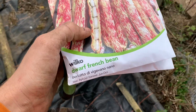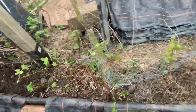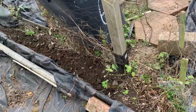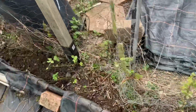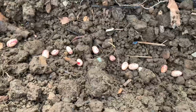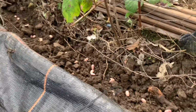The next beans I'm planting are dwarf French beans. I'm going to be planting them along this border here, in between my raspberry plants, which are growing straight. I'm planning on having raspberry canes all the way down here, a bit like further down the plot, but they're just growing steadily at the moment, so I can plant in between them. So let's get these planted. Like the bean, what they look like on the packet, look, same colour, yeah, funky colour. So let's get them covered over with soil.